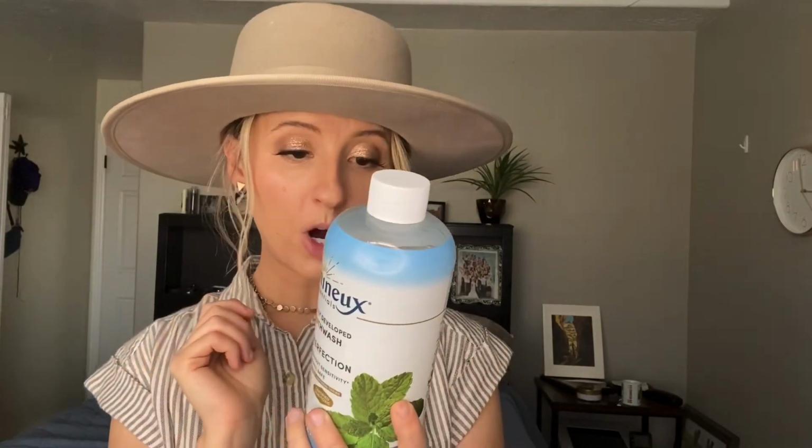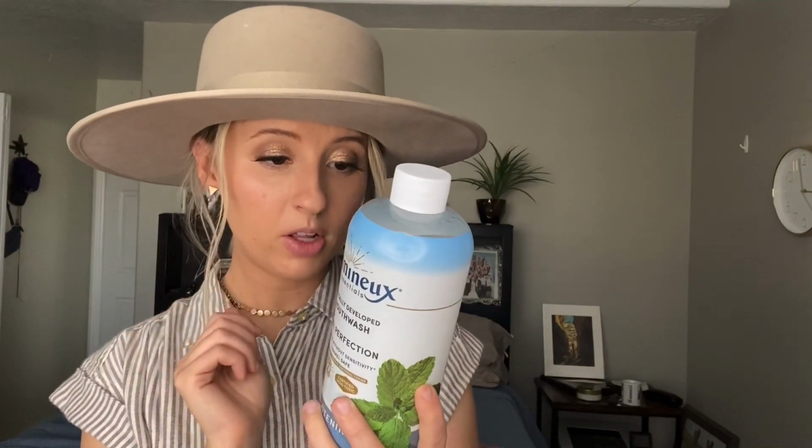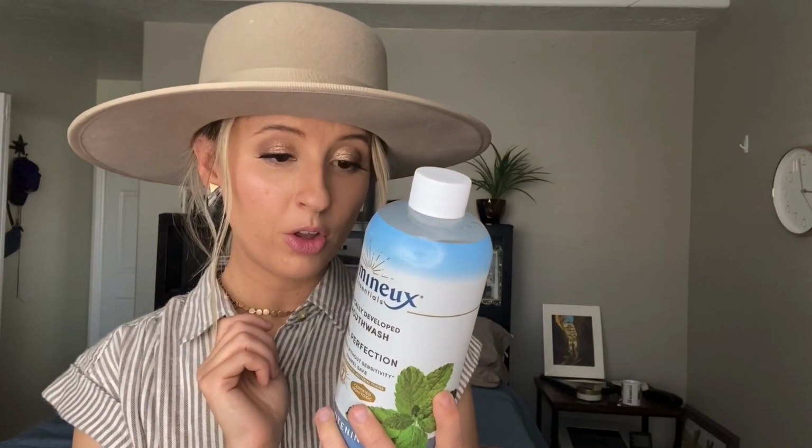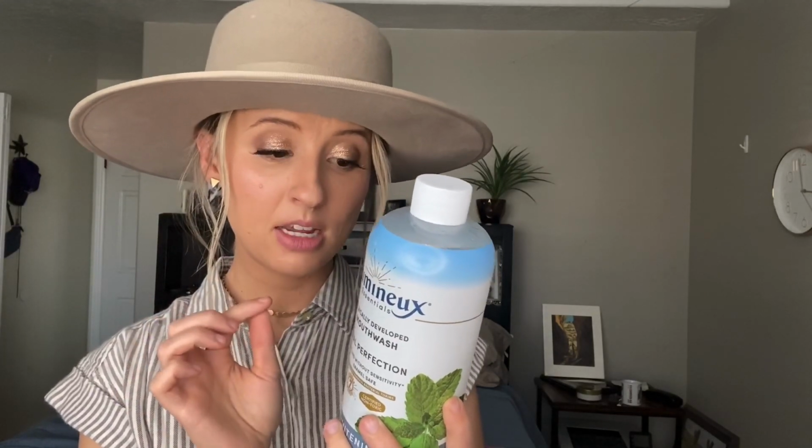The mouthwash also has the sea salt, coconut oil, aloe, water, wintergreen leaf, lemon oil, and it also has spearmint and peppermint. This doesn't have any alcohol in it, which, if you have dry mouth at all, I've always told patients to stay away from alcohol-based mouthwash because it can make your mouth more dry. This definitely didn't do that.